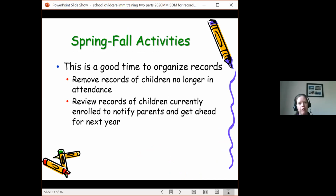In the spring, it's a good time to organize your records to remove the records of anybody who is no longer in attendance at your program and review records of kids who are going to be enrolling for next year to get ahead for the next year. This is a great idea. If you are a school that has 6th graders in the spring, you can notify families that they'll be due for the Tdap vaccination as 7th graders.